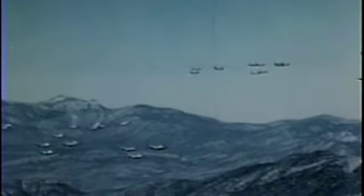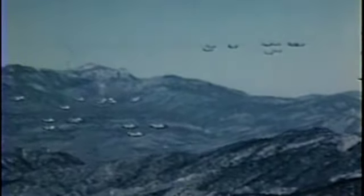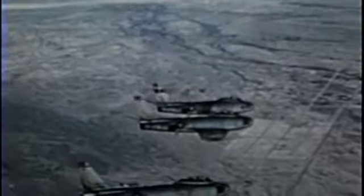After flying from Seoul to the Yalu, it was only a better trained and experienced combat pilot using improved tactics in a rugged swept-wing Sabre that maintained a margin of air superiority over North Korea.